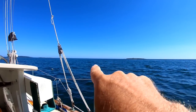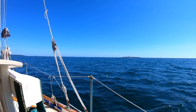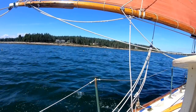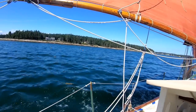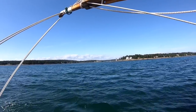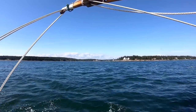If you watch, you can see there's breakers right there. See right there? There's rocks that jut out from this island. I'm just always nervous having a rocky coast to leeward of me. But we do have rocks also to windward of us, so we're not getting big swells in there, so that's good. There's a guy tacking out through Port Clyde. I didn't have the stones to try that, but then again, I'm guessing he has local knowledge.